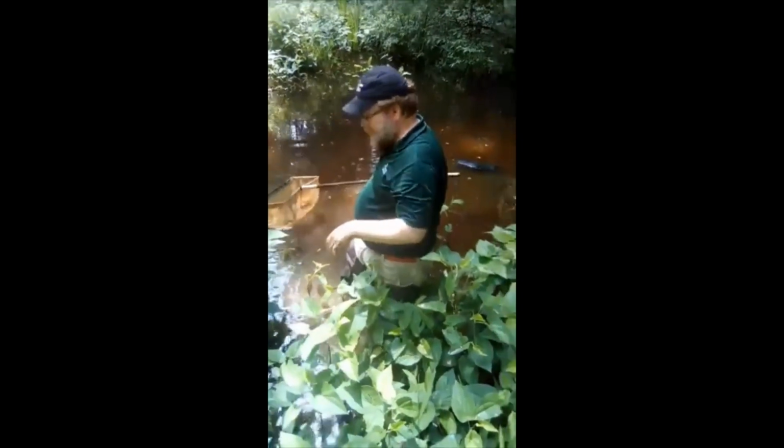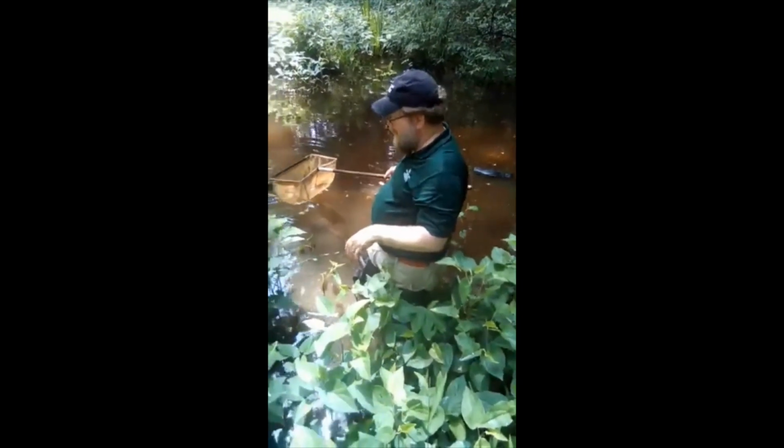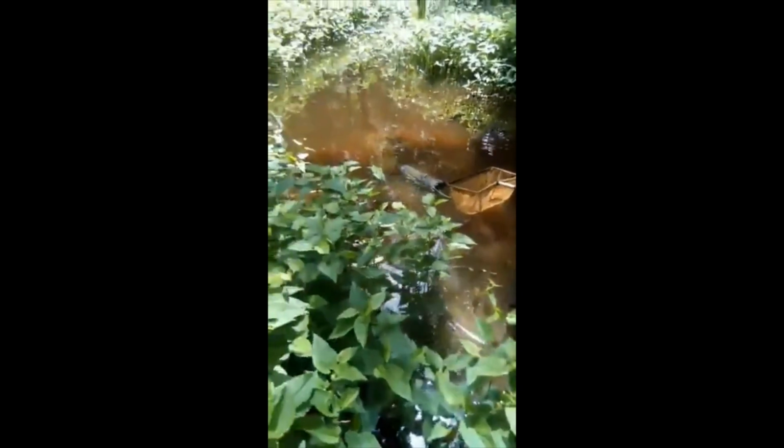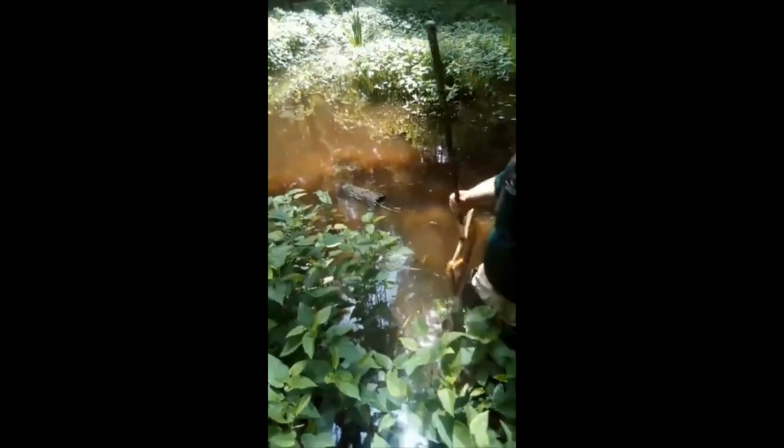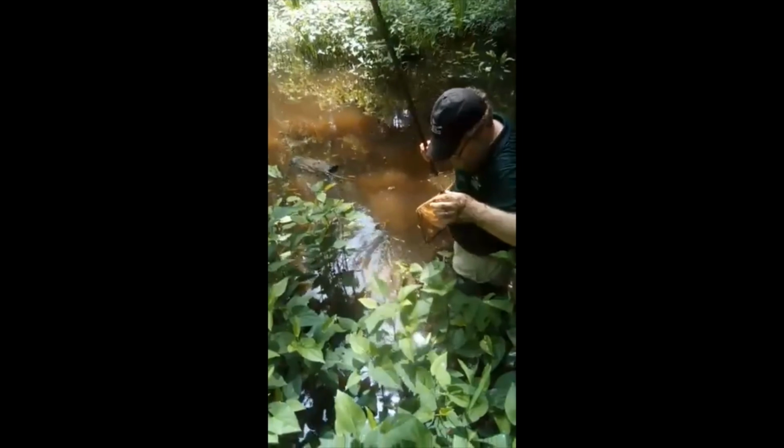All right, I think maybe one last thing we can show everybody, if we put a jewelweed leaf in the water, show people how it sparkles and shines, and then just to make sure our phone doesn't overheat here, we'll probably end it after that.